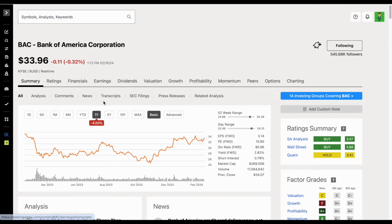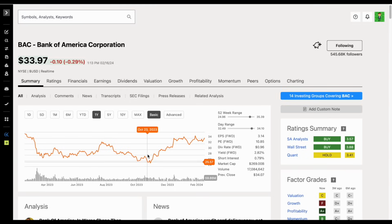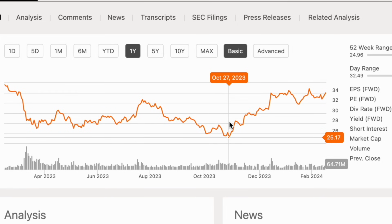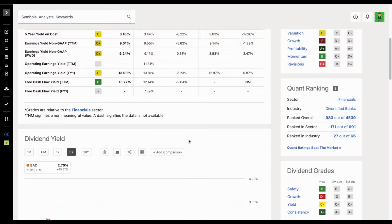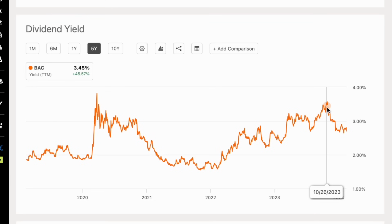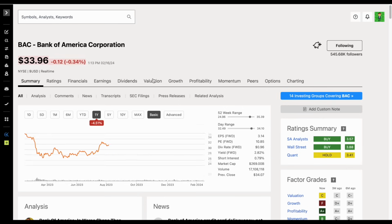And again, we can see over the past year, it's been a pretty choppy ride for the company. 52-week low of around $24.96 and 52-week high of $35.39. Now, just a few months ago in October is when they hit that 52-week low of around $25 per share. During that time period, if we click on dividend yield and go down here on Seeking Alpha, we can see their starting dividend yield was sitting at around 3.5%. I did add a few shares to my personal portfolio during this time, but again, at current prices, starting dividend yield still pretty decent, sitting at 2.82%.